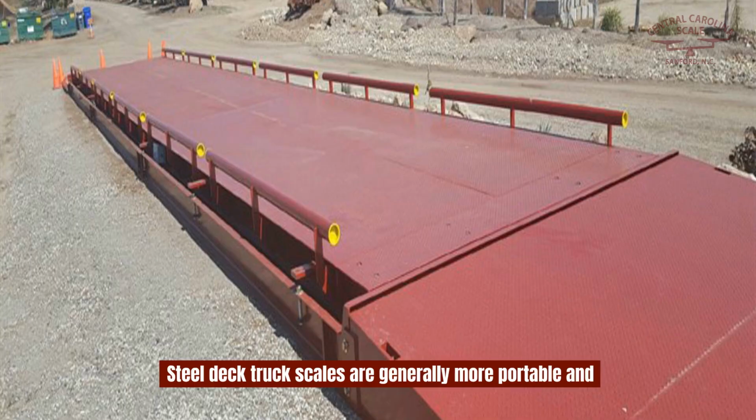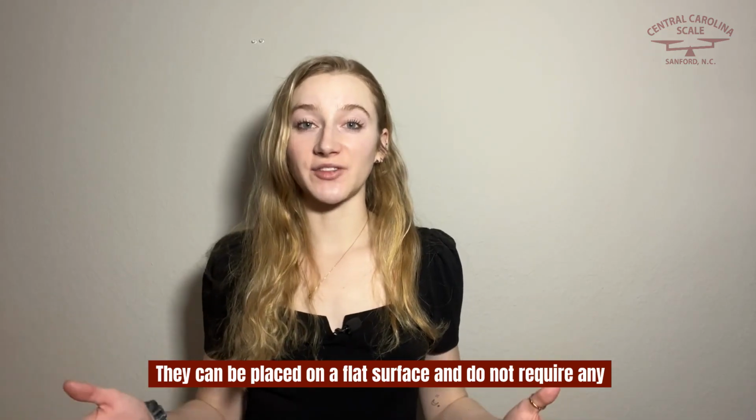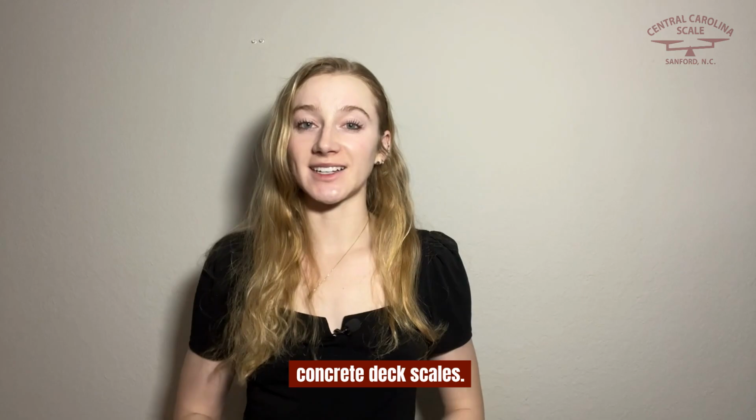Steel deck truck scales are generally more portable and easier to install than concrete deck scales. They can be placed on a flat surface and do not require any special foundation work. Steel deck truck scales are typically less expensive than concrete deck scales.